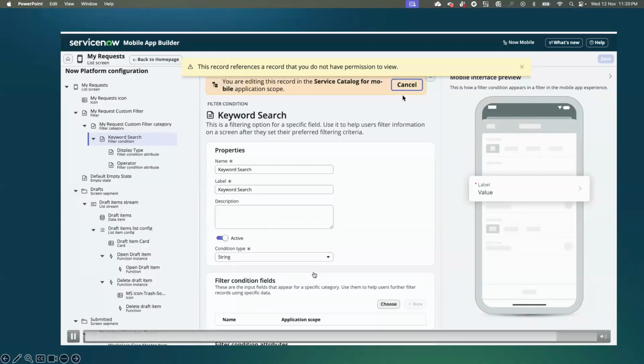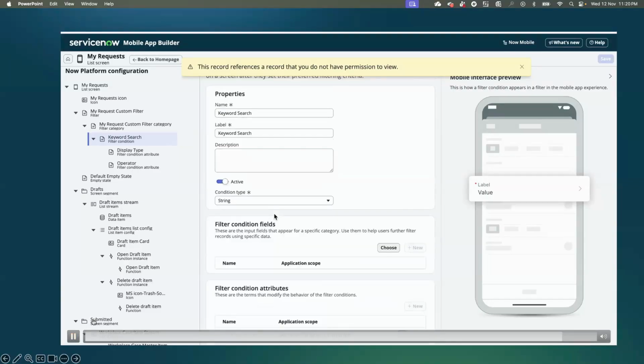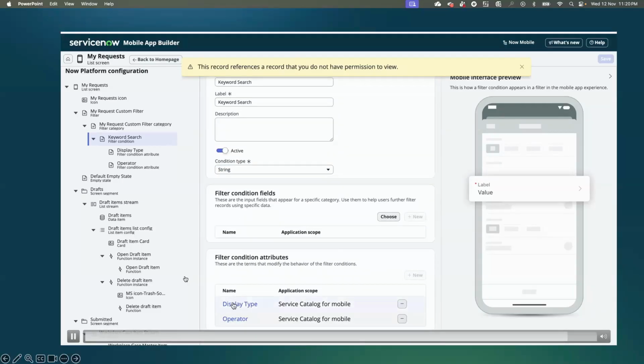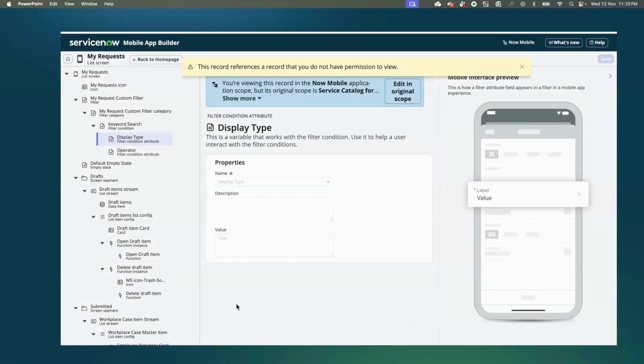Once I selected this, then again, you could give any name or label to it. You have to mark it active, and the condition type will be string because we provided a string type variable in the search bar, which was the MacBook when we saw the demo. And to make this filter run, you need to add condition attributes. One is a display type and another is the operator. Currently, this is the value that you need to enter as a hard-coded value.